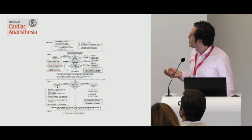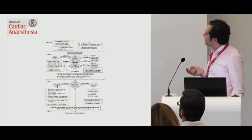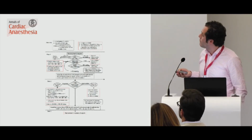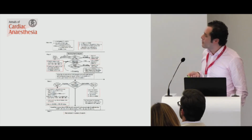But in that small number of patients, we may be unable to come off bypass. So what things are going through our head? So ventricular function, we will obviously have our echo to guide us, but we'll be looking at the left ventricle and the right ventricle. And it may be that we've already decided before we've even gone into theatre that this patient has got lots of risk factors for having ventricular dysfunction afterwards, and we may have connected some inotropes, vasopressors.